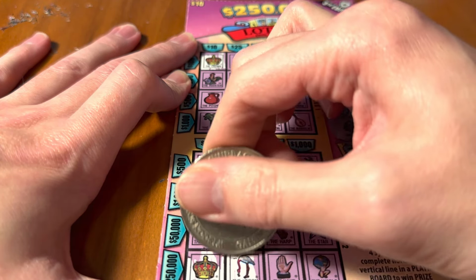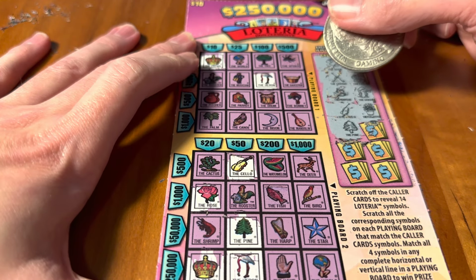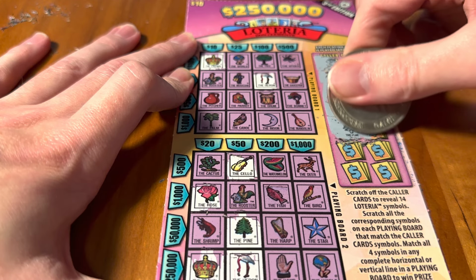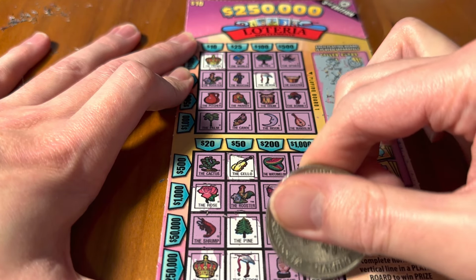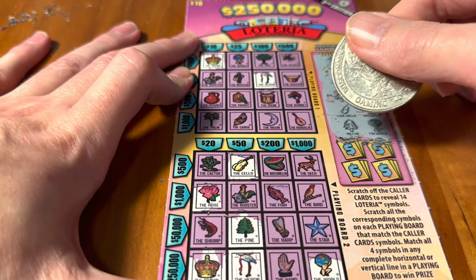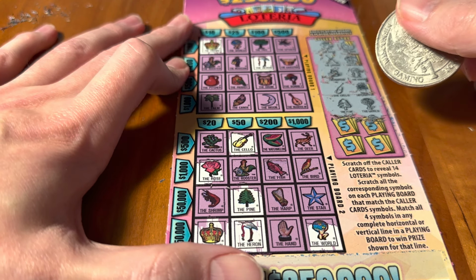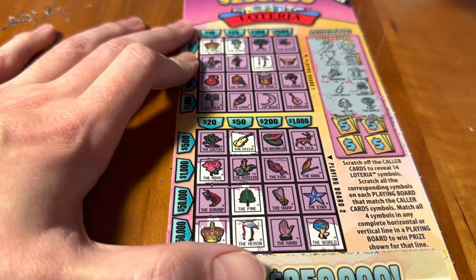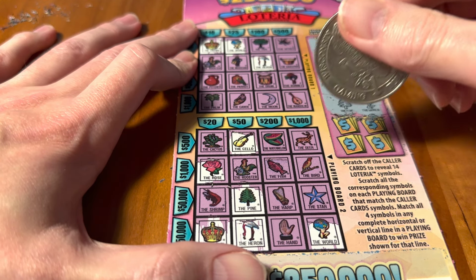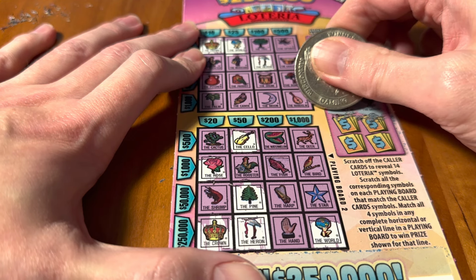How about a pine tree? This could be a $50 winner. $50 winner would be great if we see ourselves a bird that is a rooster, not the world. Oh, no, okay, yeah, we are a hand away from $250,000. Did we have another world? Yes, we did have another world, okay. We got four options here. A rooster gives us 50, but a hand gives us 250.